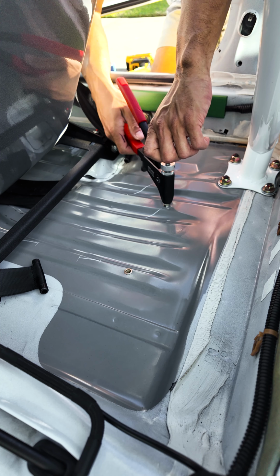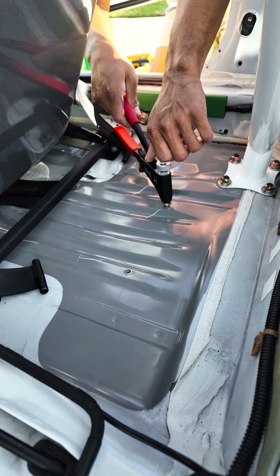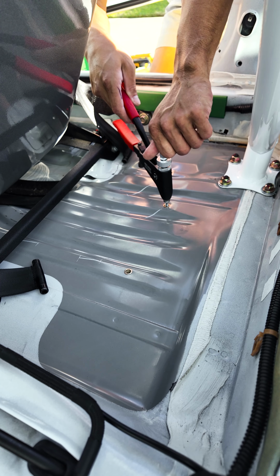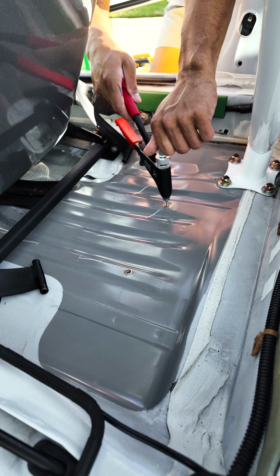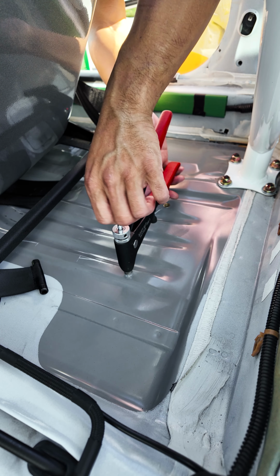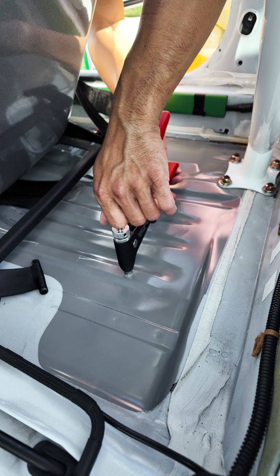Okay. At the same time, I'm kind of bending the floor pan, so it's kind of plumbed using the tool right here. So this needs to go up a little bit. These are like the details that you really gotta hit.